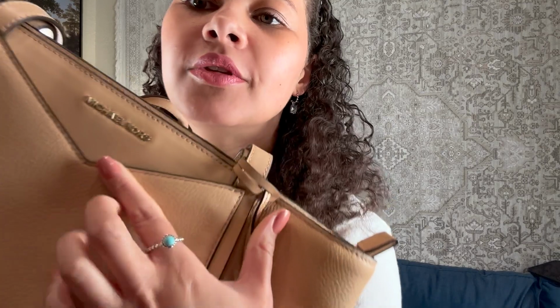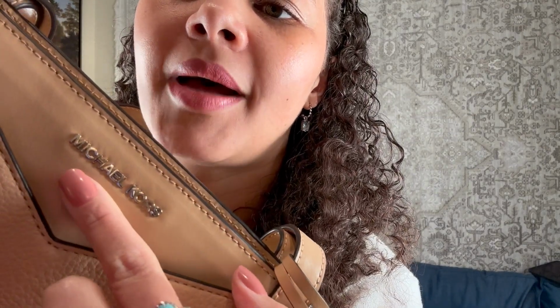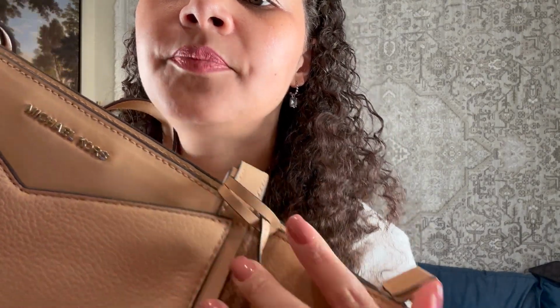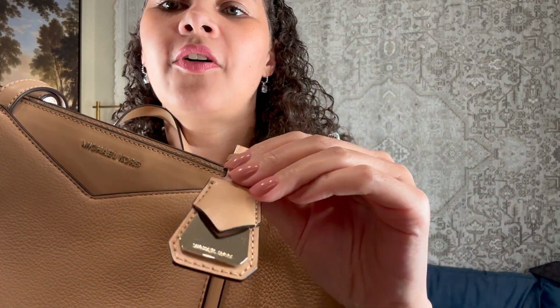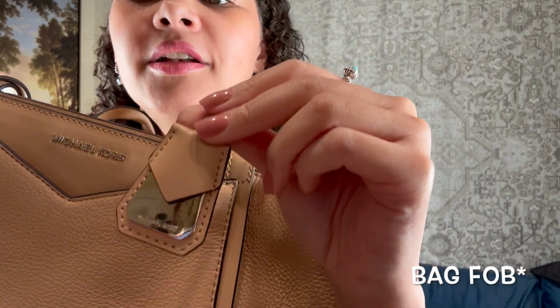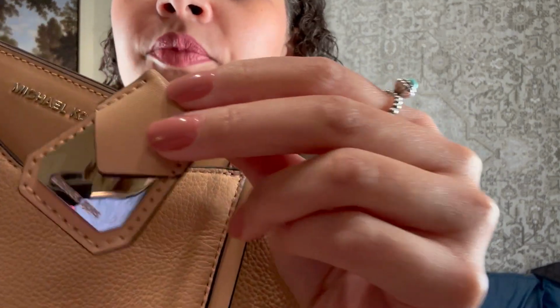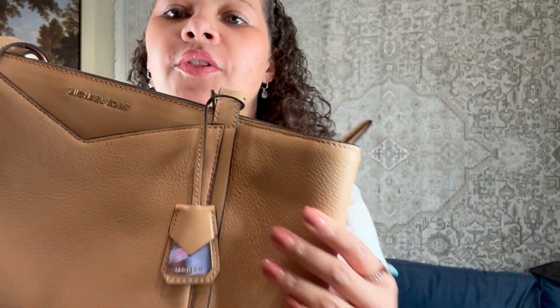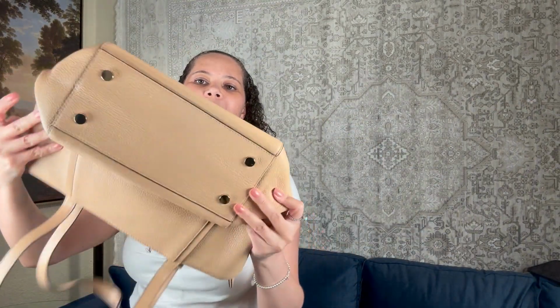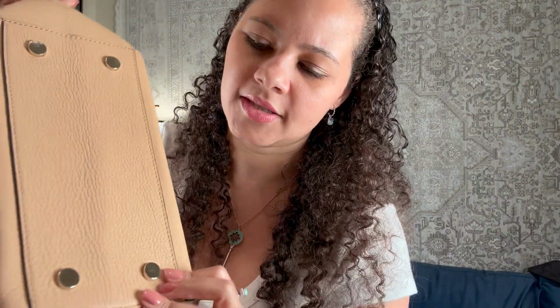And here in the front we have the name Michael Kors in gold, and it comes with this little removable fob here too that is very elegant. We see the chevron here one more time, like in the front of the bag, with the gold details, very shiny, very gorgeous. And the bottom of the bag has feet that I love. I love feet in bags. Look at that. It has these 4 little feet here to protect the base of the bag.